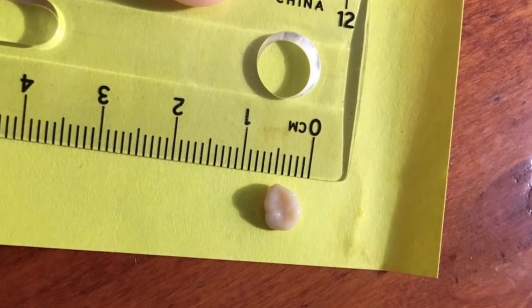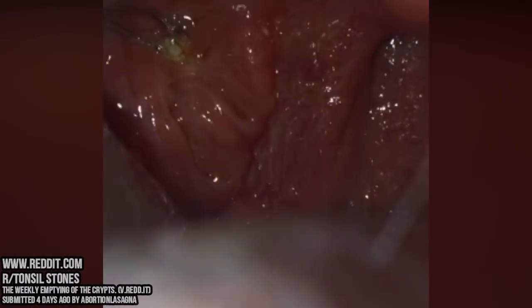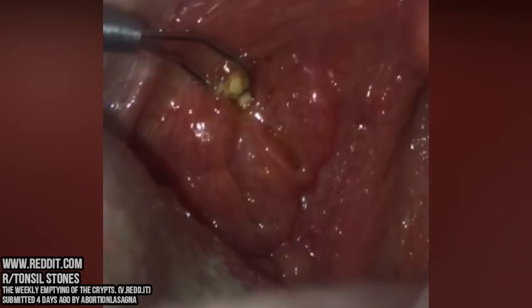If you have tonsil stones, let's take a look at some tonsil stone removal tools. We'll put a link to our favorite below. It comes with a dental syringe, which is amazing for washing out stones.